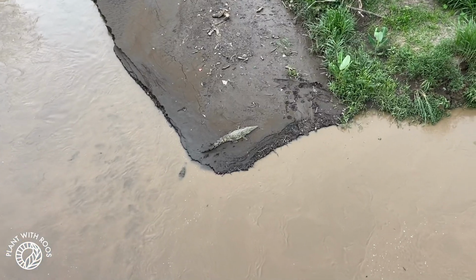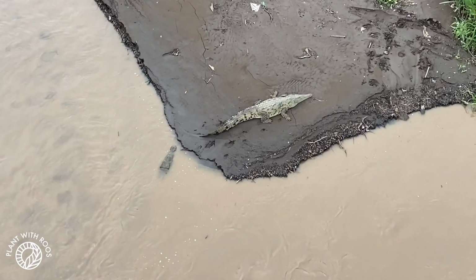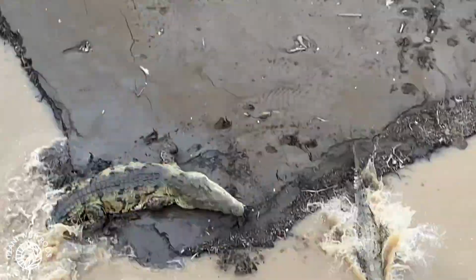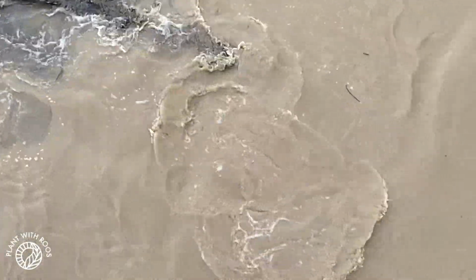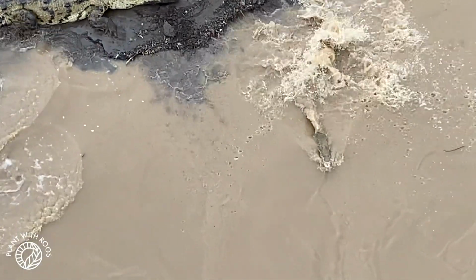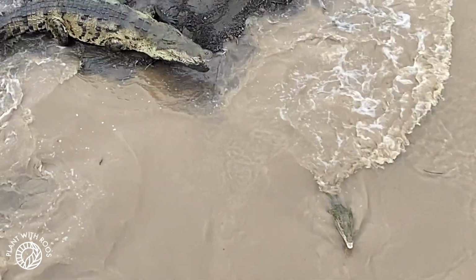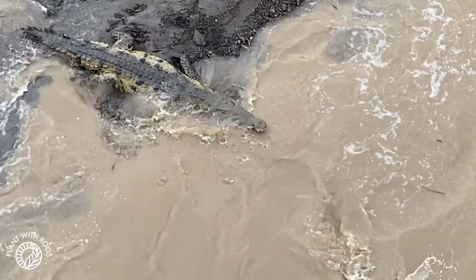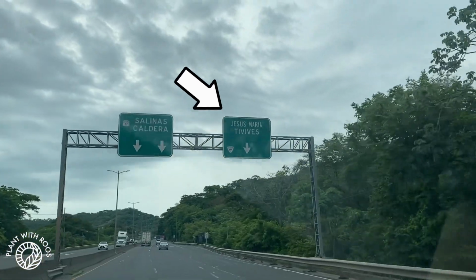Keep your eye on the one in the water and just the size of the one on the land. You'll see. Whoa. Oh, it's a small one and this is a big one. Holy shit, that's a big one. I basically missed the most crucial part of this exchange. Turns out the one in the water was a huge one, much bigger, and it attacked the small one on the land. We were both in shock after seeing this.